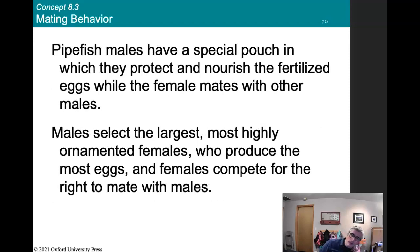Seahorses? Yeah, seahorses do this as well. They have a little pouch that the eggs are laid in. But pipefish males have a special pouch in which they protect and nourish the fertilized eggs, while the female mates with other males. And so she'll produce more eggs and go find somebody else to mate with.